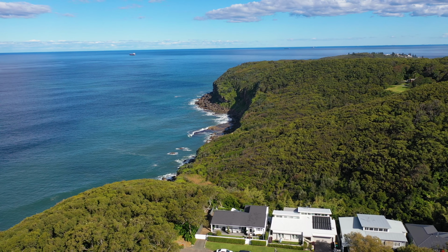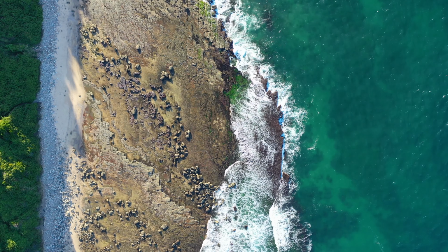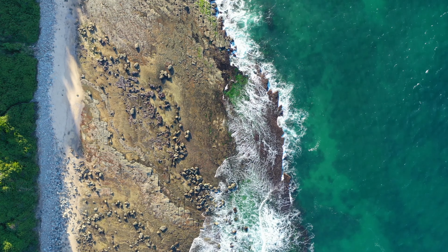an expansive national park with direct access to walking trails leading to secluded sandy beaches and rock pools.